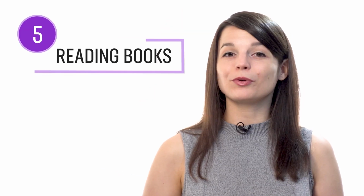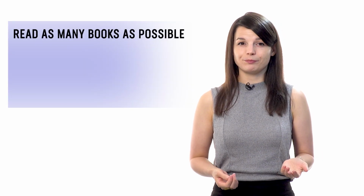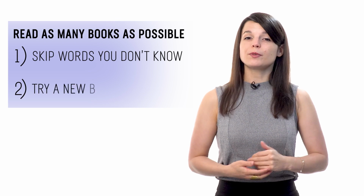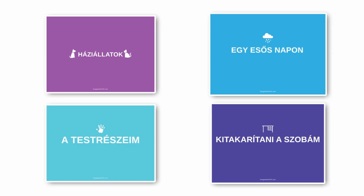Number 5. Practice with extensive reading books. Extensive reading is a learning tactic where you read as many books as possible at a level that's easy for you. And you follow these 2 rules. 1. You skip over words you don't know, and 2. You jump to a new book if the current one is boring. The goal is to help you master reading, vocab, and grammar simply by reading a lot without getting stuck on minor words.